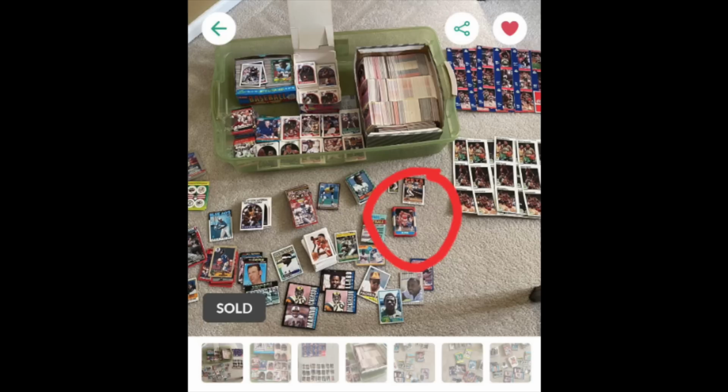Wow, that is an amazing pickup here. I guess you're 20xing your money and getting to keep some cards on top of that. Normally I would say lots like this don't pan out in this sort of manner, but every once in a while, obviously, they do.